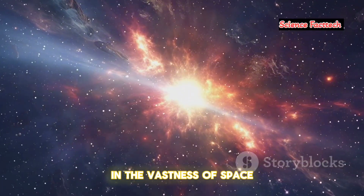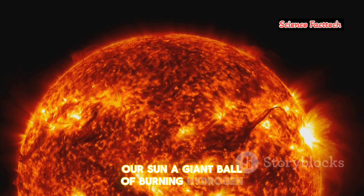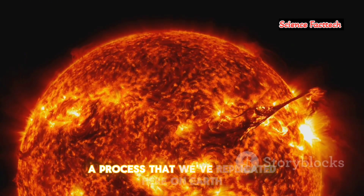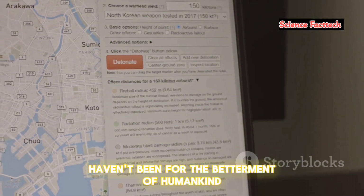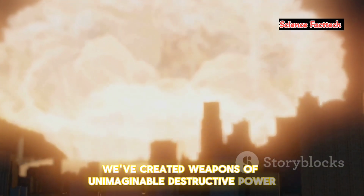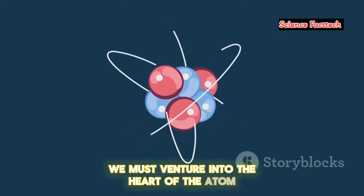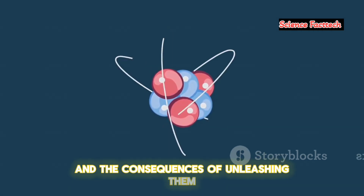In the vastness of space, nuclear reactions fuel the stars. Our sun, a giant ball of burning hydrogen, derives its energy from nuclear fusion, a process that we've replicated here on Earth. But our efforts haven't been for the betterment of humankind. Instead, we've created weapons of unimaginable destructive power. To understand this awesome force, we must venture into the heart of the atom, exploring the forces that bind it together and the consequences of unleashing them.